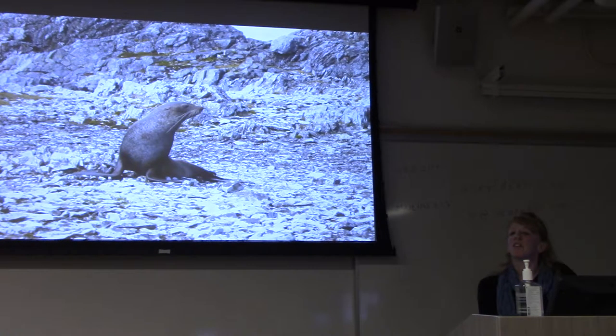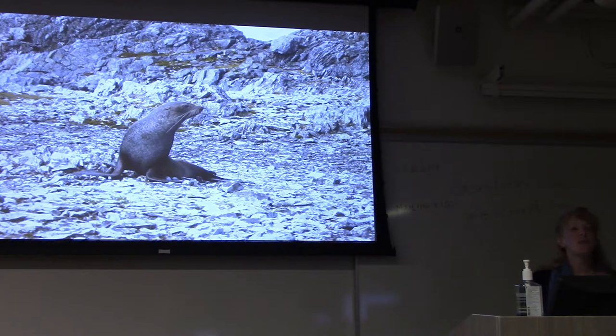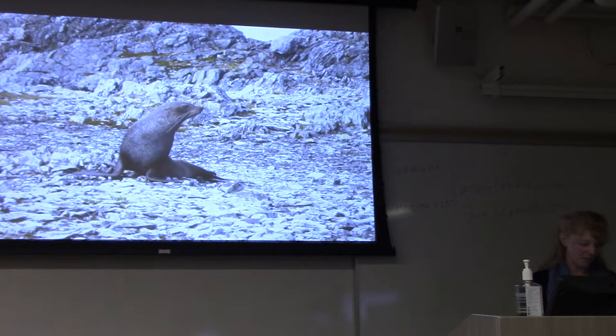There's also the Antarctic fur seals. They're pretty cute, but they can run faster than a human on land, and they'll bite you if they feel threatened. So here's a recording of one where I was just a little too close, and he was a little upset with me, but he didn't attack me, and then I quickly backed off. It's a surprising sound.